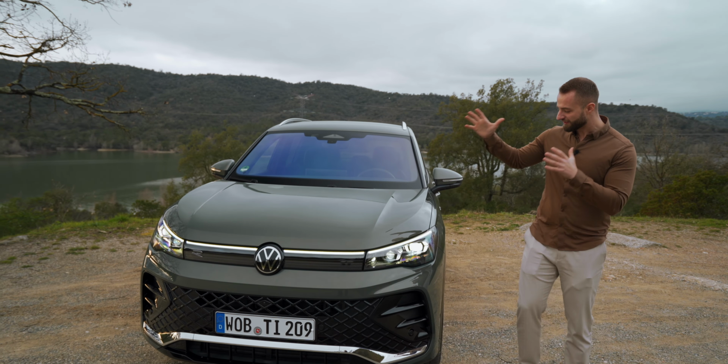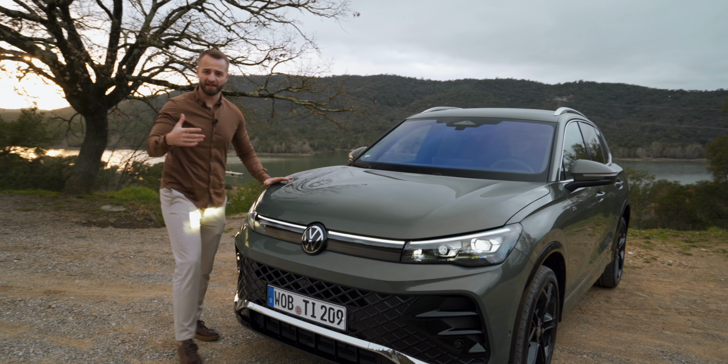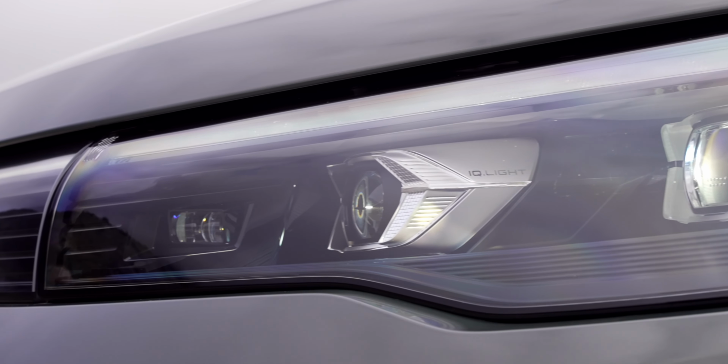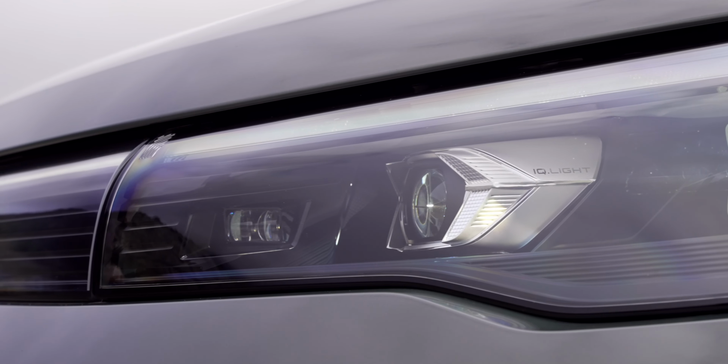What we also need to talk about is the design, especially in the front. As you can see, we have a fully new developed headlight design. This is called the IQ Matrix LED, and it has 19,200 LED cells that are beaming in front of you and scanning the road whether a car is approaching, so it can actually precisely remove the full beam light and not disturb anyone driving the other car. It's very interesting.